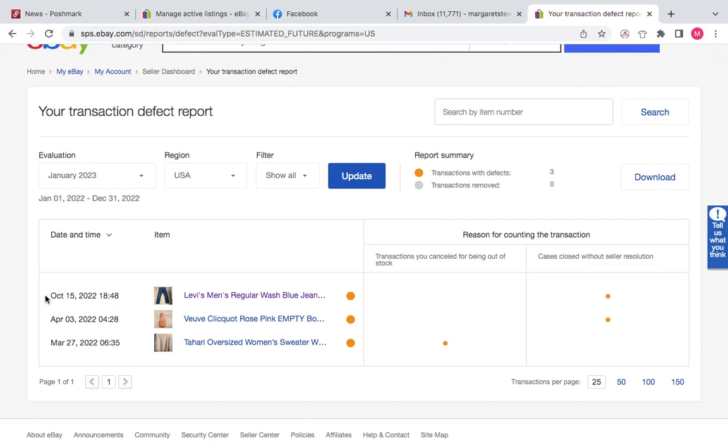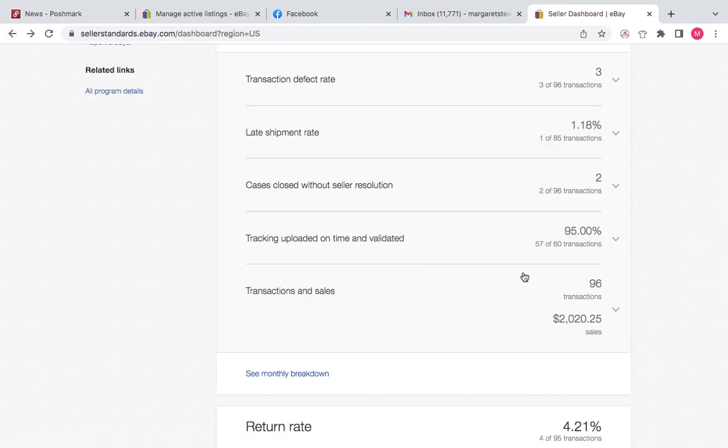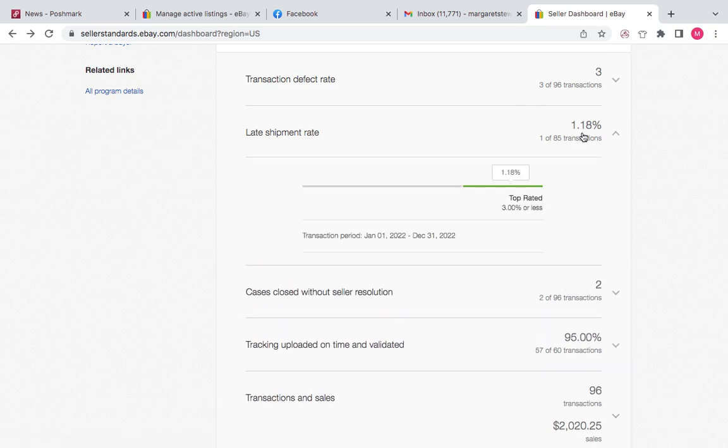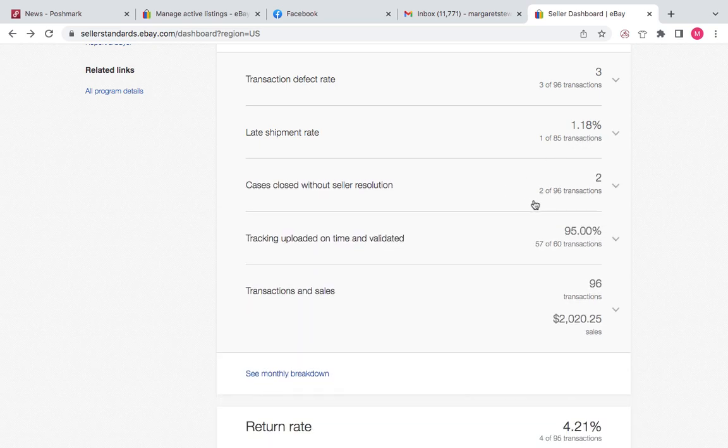But yeah, so that's pretty great that within basically the next 3.5 months, I'll have 2 of them dropped off. This one here, October, obviously that's very recent. But I dealt with that transaction myself. eBay is trying to claim that they took care of that for me. So I'm hoping that those 3 transactions will be off pretty soon. Here, late shipment rate, 3% or less. I'm at 1.18. That covers 1 year as well.